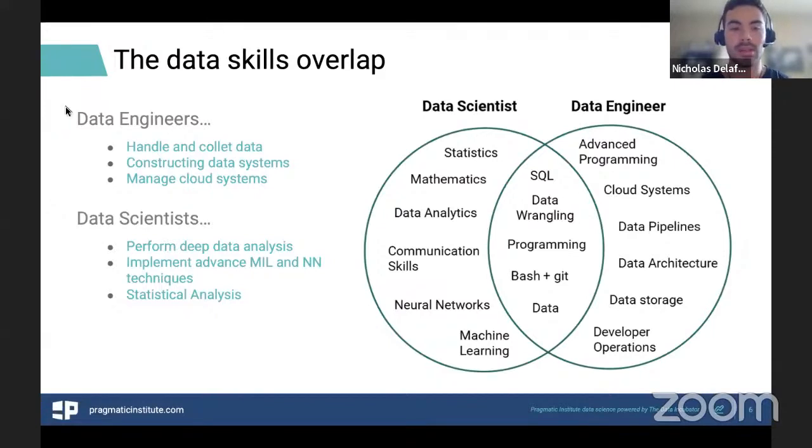Awesome. And just a general overview as well. A data engineer handles and collects data, constructs data systems, manages cloud systems, right? A data scientist performs deep data analysis, implements advanced machine learning and neural network techniques, and performs statistical analysis. So you can see those are two very different job descriptions, right? So there is a major difference.